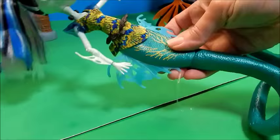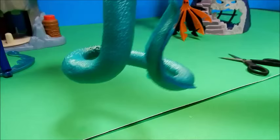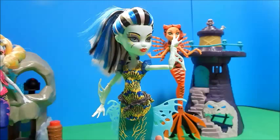Frankie, and we don't have to attach her tail because it is all attached to her already. And I'm just going to show you the bottom. The bottom looks like an eel tail, kind of, with the little fins off the side. And it swirls around and she just balances right on it, a lot like Wisp, the San Diego Comic-Con doll. Wow, look at her. Let's just get a closer look at her.